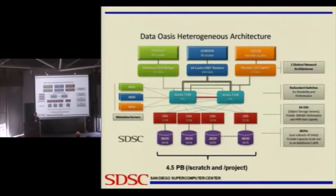The networking is about to get a serious upgrade. The second, I wanted to talk about what a data-intensive supercomputer center looks like, according to us. Now, everyone does it differently, but this is just what we've done. And it's a weird, inside-out view of computing. This is a diagram of what we call the Data Oasis system at SDSC. That is our Lustre parallel file system that is mounted by 3 different HPC clusters. And this thing doesn't work anymore.